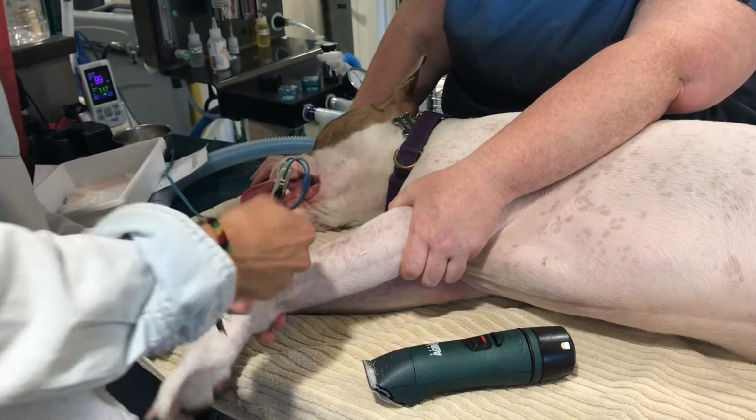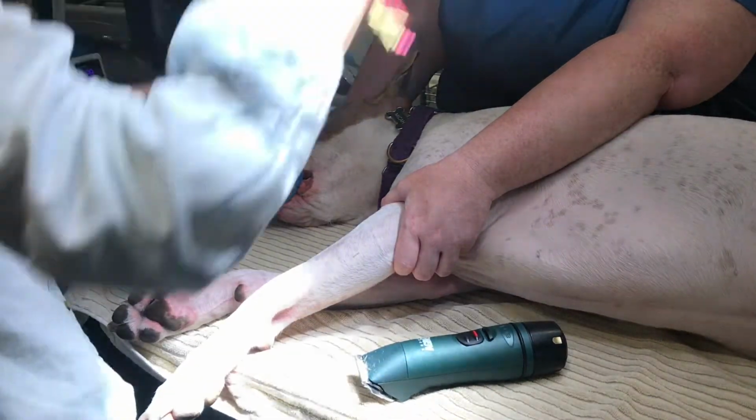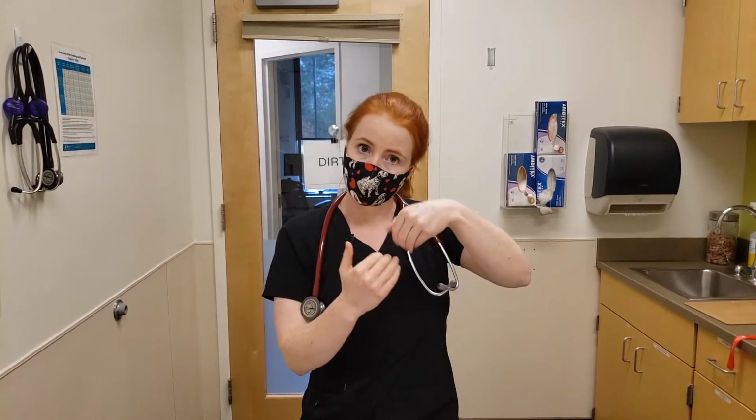So we had a wonderful surgeon come in and do this procedure with him. And so what he got was something called a TPLO, which is a surgery where we basically change the angle of the tibia, which is one of the bones involved in the joint, so that the knee is stabilized again. And luckily, this is a really good procedure, and usually they recover very well.